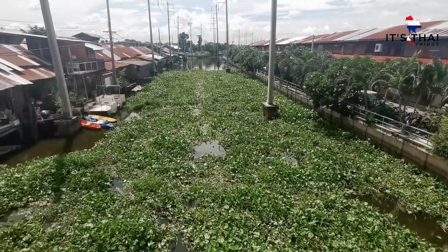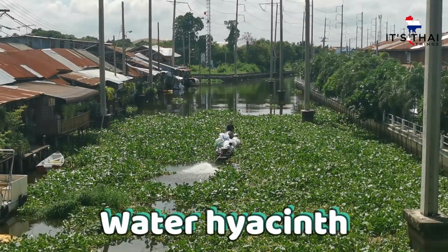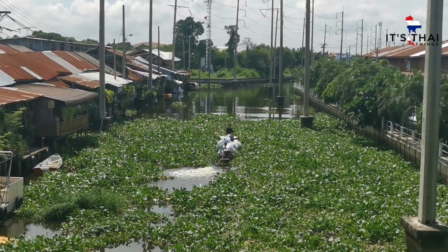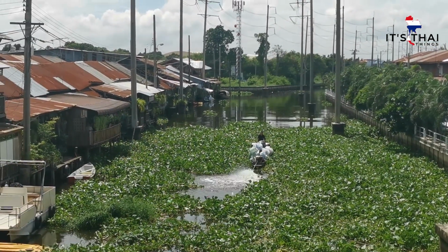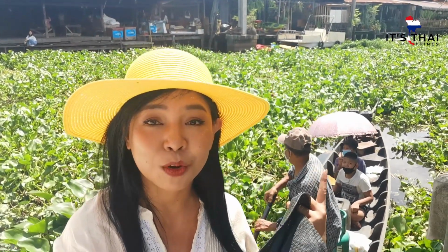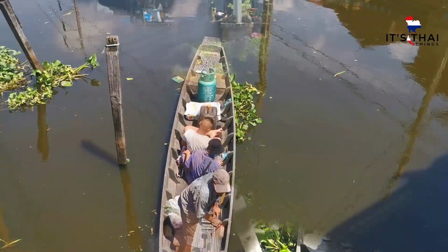This canal has so many green plants. This kind of plant is called water hyacinth, and a boat machine has to push through it. Water hyacinth spreads so fast, but it doesn't seem like people feel uncomfortable, because I think they have gotten used to it. If you keep going in that direction, this canal can reach the sea.